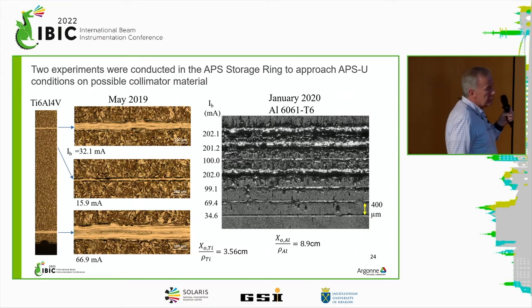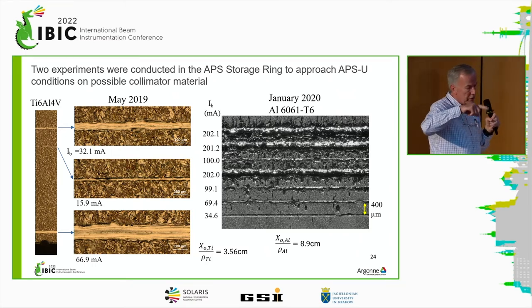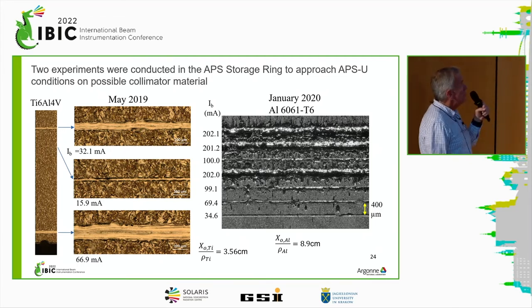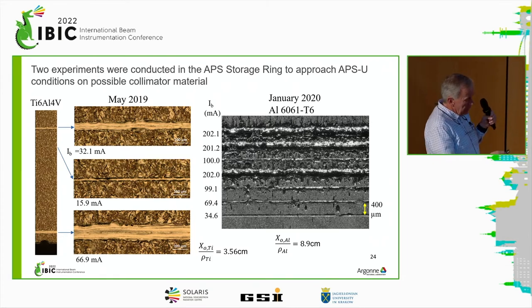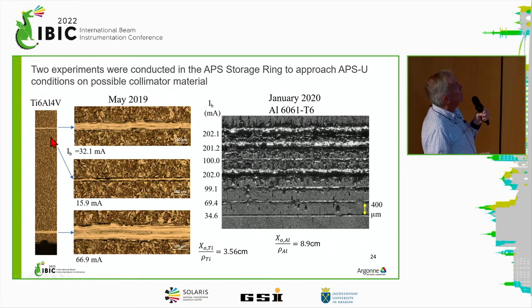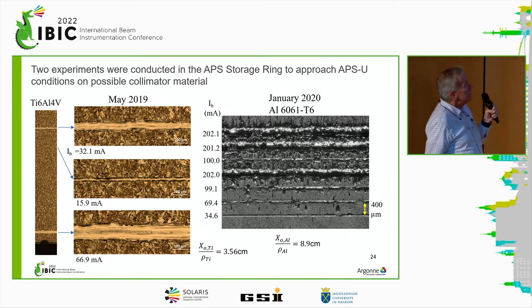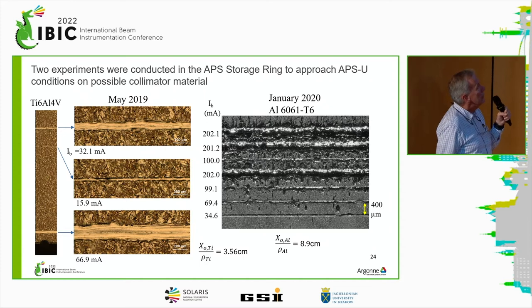We had to steer around this obstruction to the point where we got enough synchrotron radiation that we could finally burn it out and get beam stored in the machine. But we got enough beam that we could certainly see damage in a material like tungsten, I'm sorry, titanium. There was also damage in aluminum, but not nearly as badly. That's probably because the radiation length in titanium is significantly shorter, 2.5 times shorter than in aluminum.